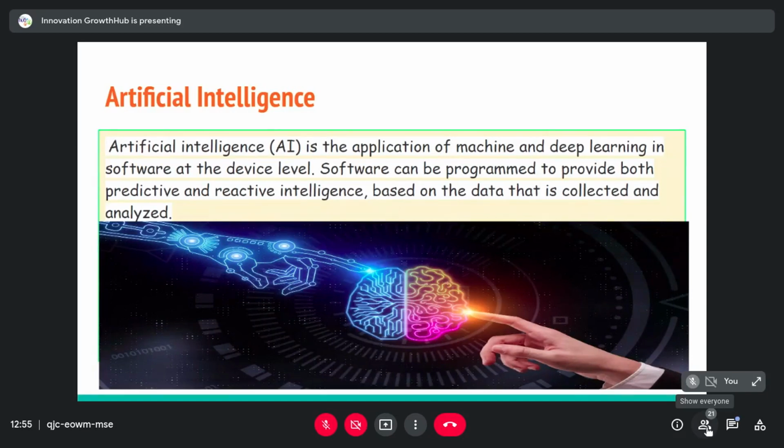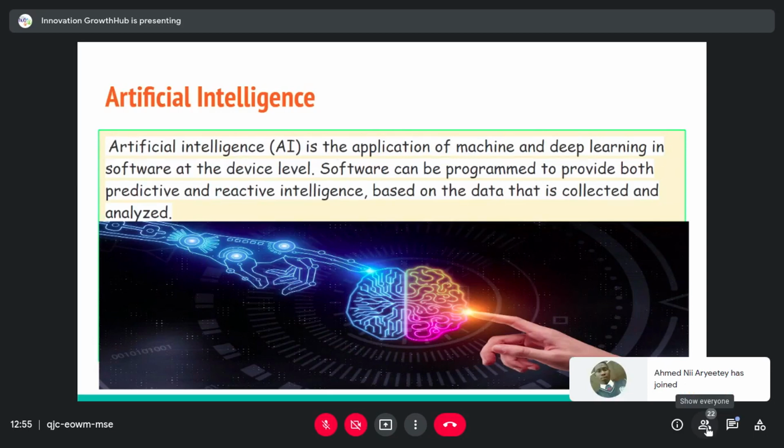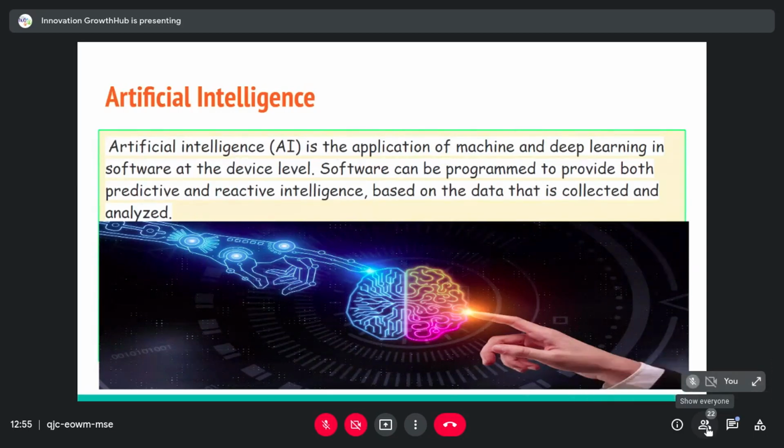AI is a system where it doesn't need you to actually tell it that this is what this thing means. It's going to be able to make that decision by itself, based on how you trained it, based on how you taught it. This is a revolution of engineering. This is a revolution of technology in this our century here, where you see machines being able to make decisions.